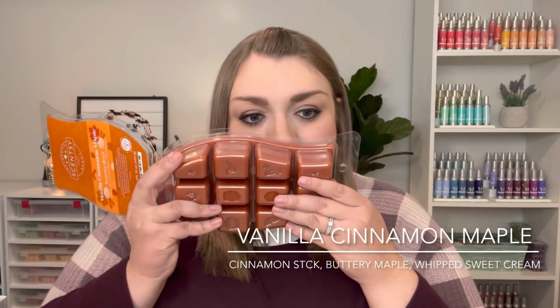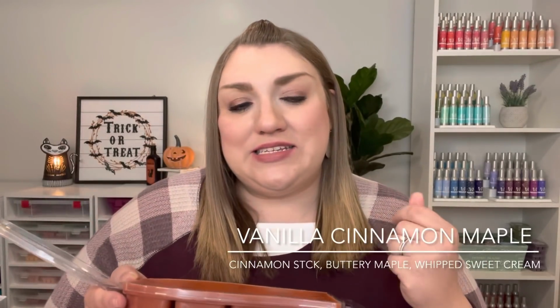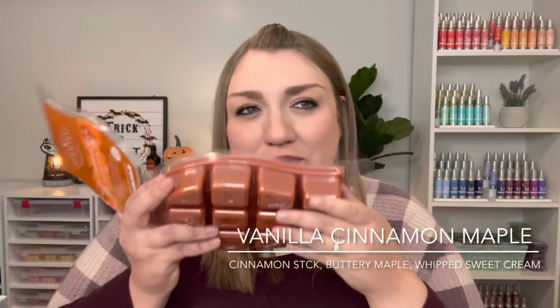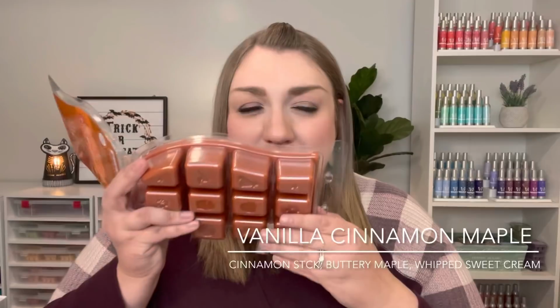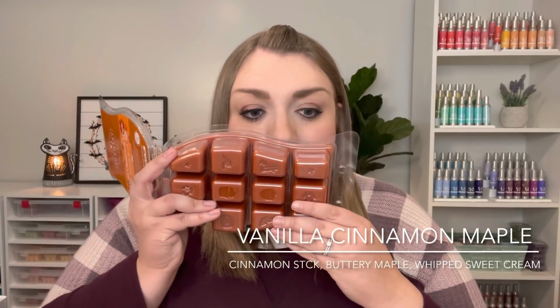Yeah, this is very sweet. It is very rich. But you know, there isn't too much maple in here. There is enough that I can pick it out, and it does kind of border that very super sweet, sticky, gooey maple. But I think that the vanilla is kind of toning it down just a little bit. And I do like that the cinnamon is kind of spicing it up a little bit.